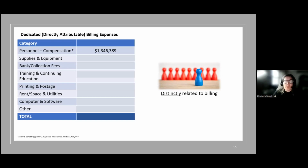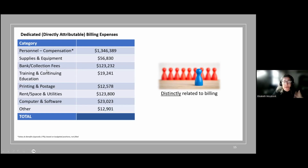And then I also pulled, for this healthcare organization, the supplies and equipment that they had that were directly attributable to the business office, all of my bank and collection fees. So like my credit card fees when I was processing credit card payments, for example, all my training and continuing education, my printing and postage, the rent that I was paying for the space dedicated to my business office, and the directly attributable coding and software. So this included, for example, the charge editing software that I used for the team. And then obviously you can count some others. So all told, almost always personnel is the majority of your expenses, but for this organization, it's about $1.7 million.